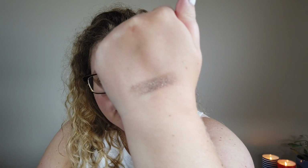That's what it looks like on my finger, and then very pretty. It's got some nice shine to it, so I'm excited for that. That should be fun. I haven't been in this palette for a couple months, so that's exciting.